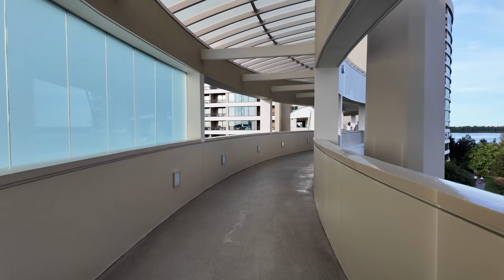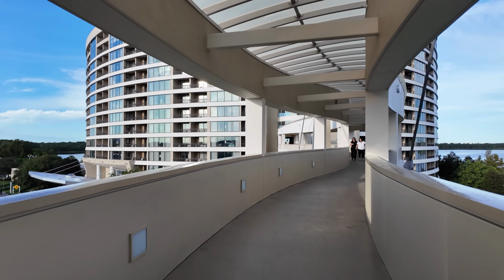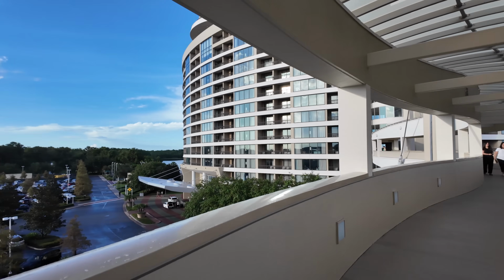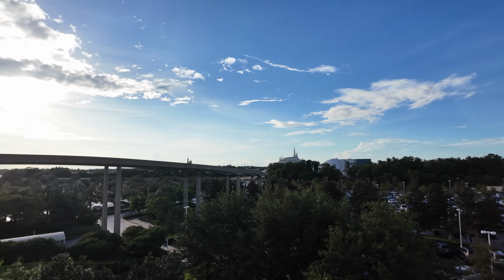Staying at the Disney resorts is seriously one of my favorite parts about Disney. And living so close to the resorts and to Disney in general, the resorts are such a great escape from the busyness of the parks. And when you live here, you can just stay and enjoy the resort. It just hits so different, and I absolutely love the resorts.